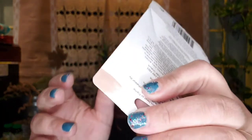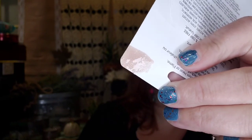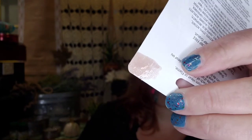Wow. I wish I had something better to test it on. Okay. Wow, that's a really, really pretty color. It is crystally. Oh, my nail polish actually is chipped, and you could see that now. It's really nice, actually. It's a very nice color for someone that likes something a little more subtle.